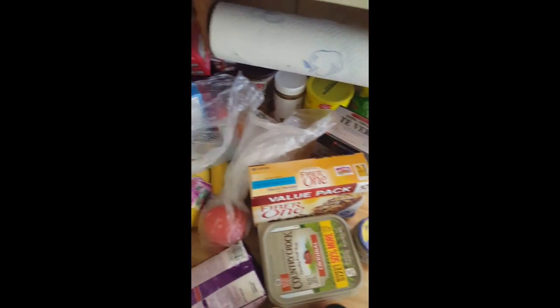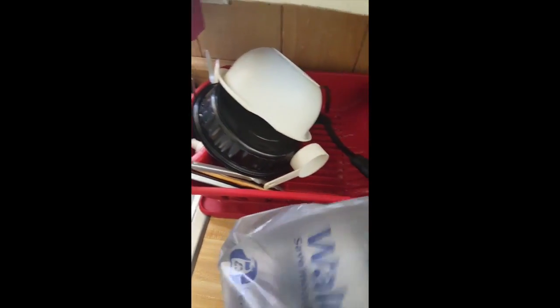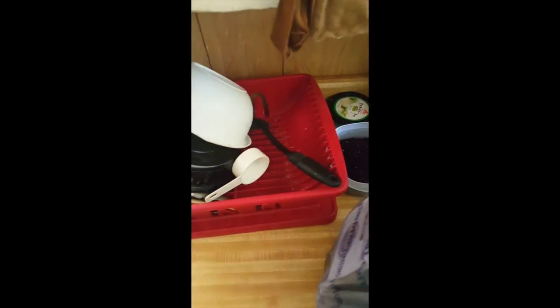Let's see, what else? Alright, let's move over to the other section, the other side. So, I got my pots. Dirty dishes that I need to wash from breakfast. Doing things with one hand is not easy.